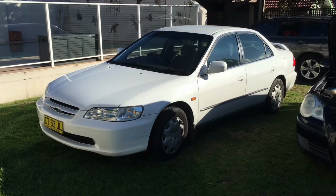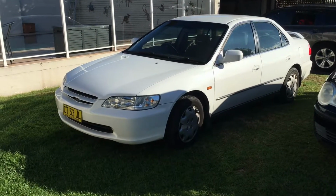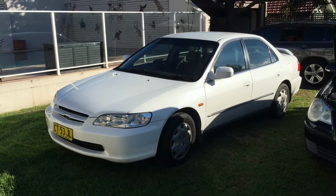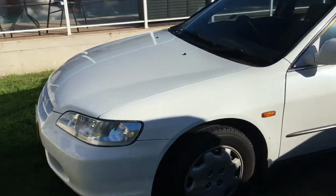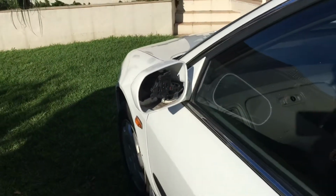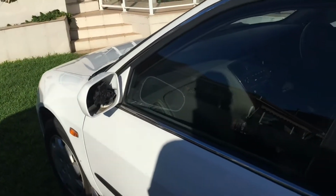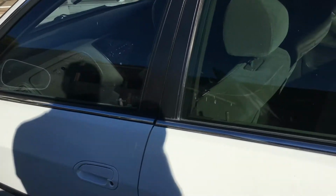As I said, other than that, it's a pretty good little car. We'll drive it for a while. It's got good tyres, should pass its safety, no problems once we replace that missing glass on the left-hand mirror. That's this one here. Already priced that. It's only about 30 bucks online. Might be able to get it cheaper somewhere else. And then, yeah, should be good to go.